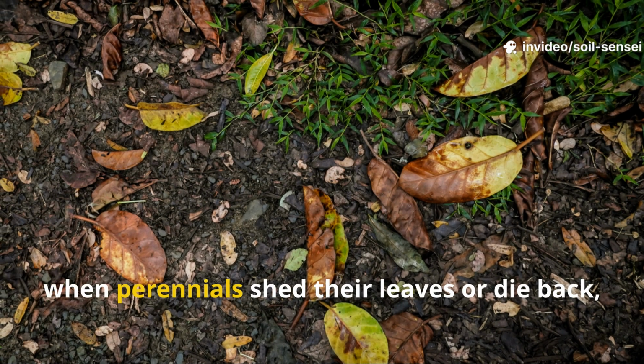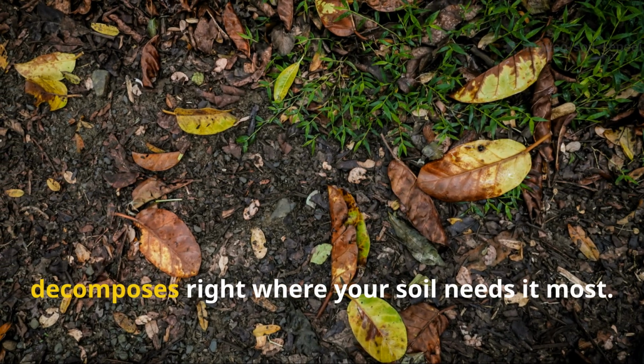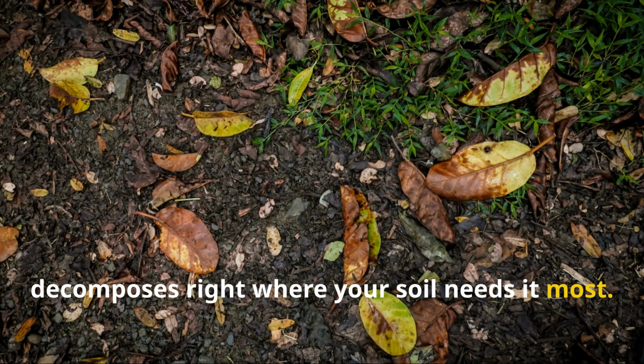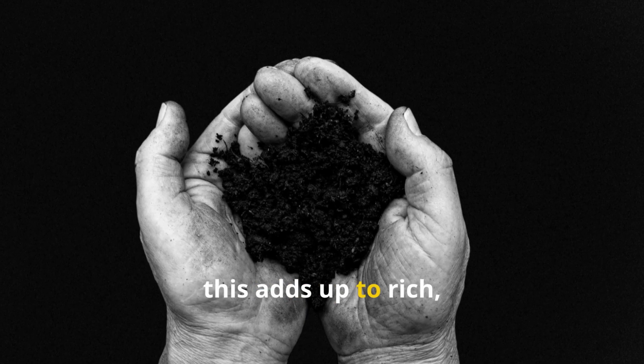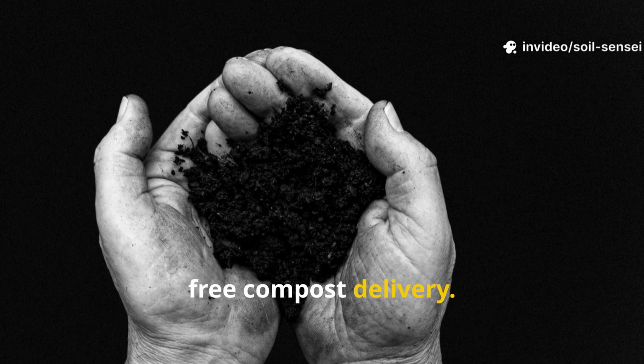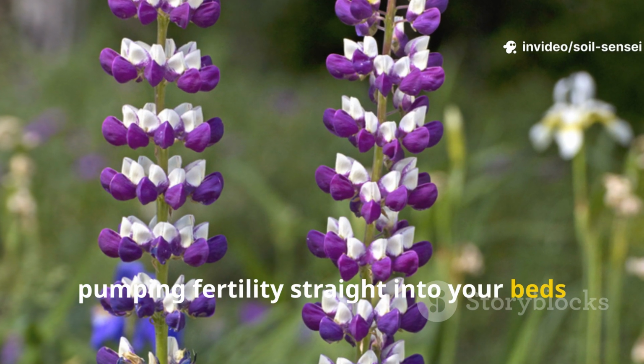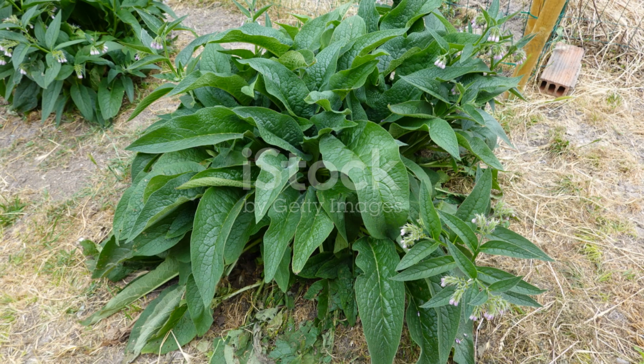Every autumn, when perennials shed their leaves or die back, they leave behind organic matter that decomposes right where your soil needs it most. Over time, this adds up to rich, dark humus, basically nature's version of free compost delivery. Some perennials even fix nitrogen, pumping fertility straight into your beds without you lifting a shovel.